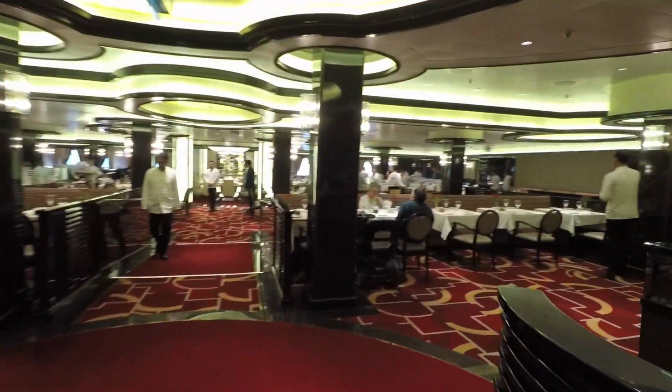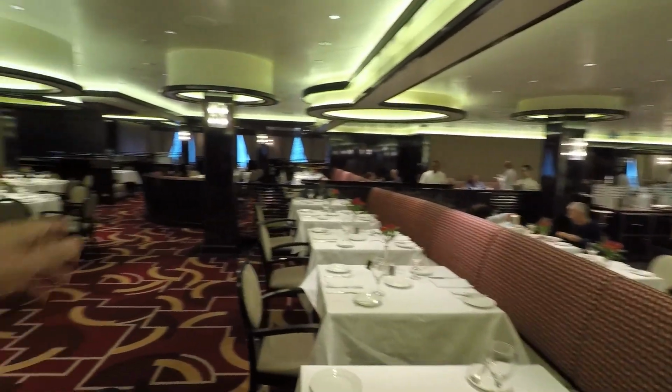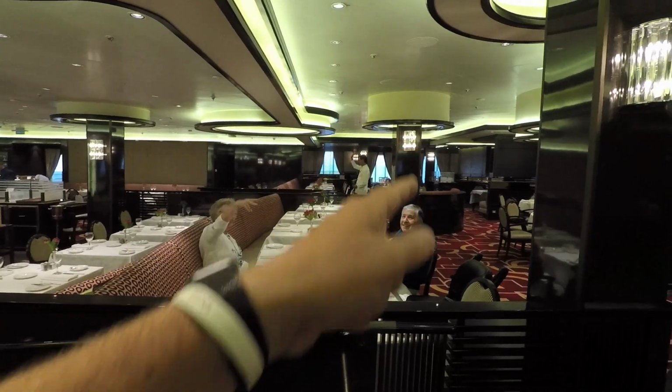So this is where most of you are going to be eating dinner. Breakfast and lunch are open seating. Goes way around that way.